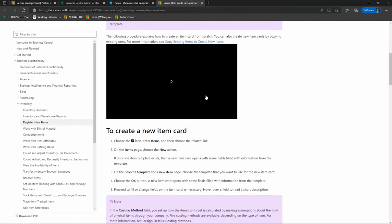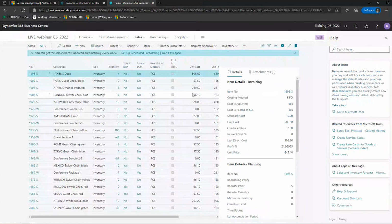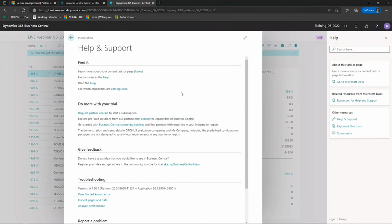Create item cards again with a video. Why not? Okay, so it has a very rich help experience. Then when we want to look deeper, here is a full help and support page. These two will direct us to where we have already been.